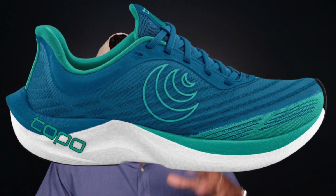Alright guys, next up we got that speedwork shoe that's gonna be great for interval training, and the one I want to highlight here is that Topo Athletic Cyclone 2. Now this is another shoe with that full-length midsole of PEBA. You might be seeing a trend here at the top of this list, and this PEBA is gonna be more similar to what we do see in that Saucony Endorphin Speed 3 and Pro 3 with that Saucony PowerRun PB compound. It has a nice bouncy feel.